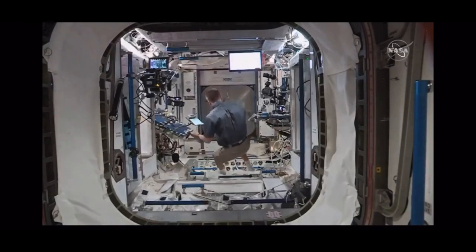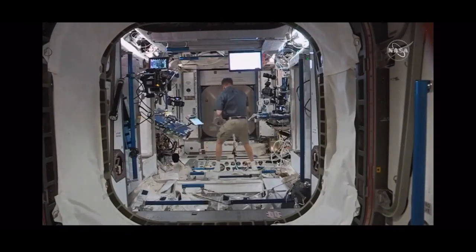A big moment in history today, May 31st, 2020. Just on the other side of that hatch, Bob Behnken and Doug Hurley have successfully arrived at the International Space Station. Still a couple of milestones to get through. Before we can open up that hatch, it's going to take some time. First, pressurizing the vestibule in between the station and Dragon.